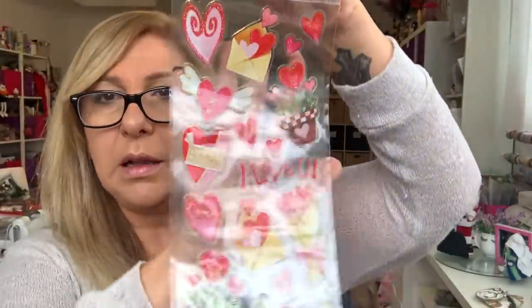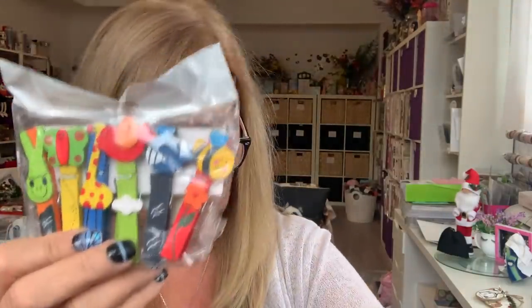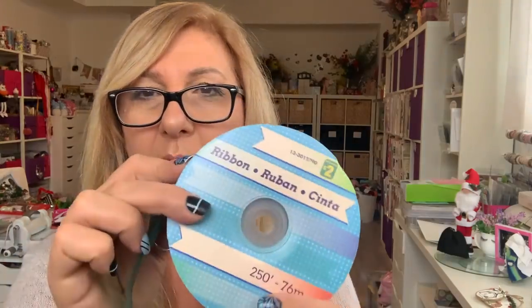There is this Valentine's Day sticker. These Valentine's Day sticker. Oh, these clothespins. Oh, three of them. This is bead set. Oh, these are old, eh? Liquidation World, 19 cents. Oh my gosh. That's a few years old. There is this ribbon. It's almost full. Wow, that's a big ribbon. And it looks like it was from Dollarama. There is this ribbon, and it's so funny. I don't have yellow ribbon, so that's cute.